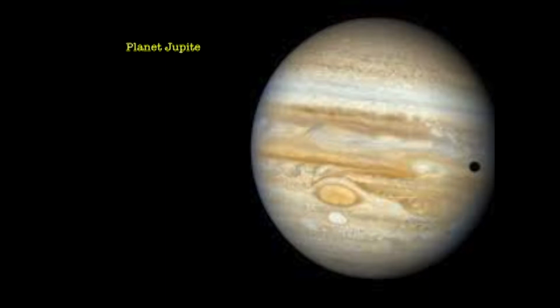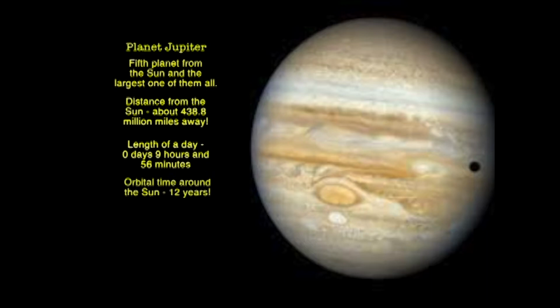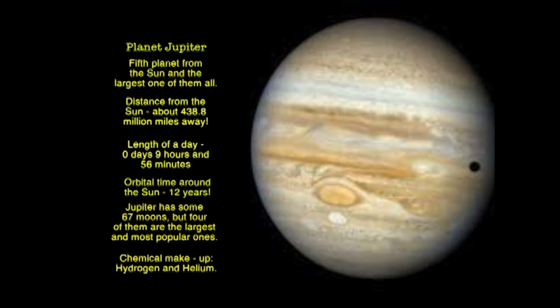Planet Jupiter. 5th planet from the Sun and the largest one of them all. Distance from the Sun is about 438.8 million miles away. Length of a day, 0 days, 9 hours, and 56 minutes. Orbital time around the Sun, 12 years. Jupiter has some 67 moons, but 4 of them are the largest and most popular ones. Chemical makeup, hydrogen and helium.